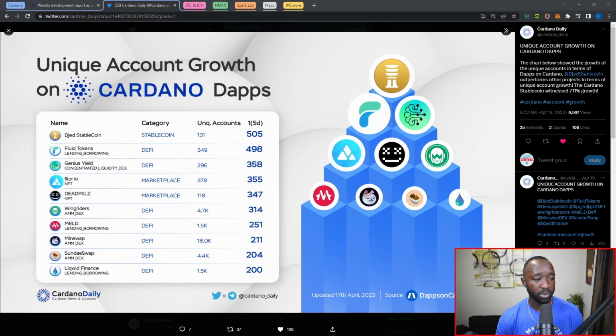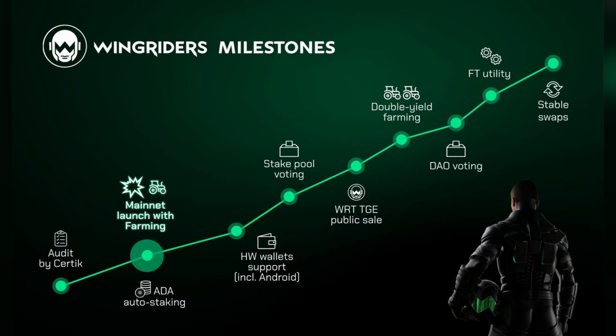Coming in at number 4, we've got a marketplace, which is Flipper.io with 378 unique accounts interacting with their dApp. Following that, we've got Debt Pixels, and then we've got the Wing Riders DEX. Shout out to this team. They just released a pro swap feature as well as celebrated their 1-year anniversary over the course of the last few weeks.